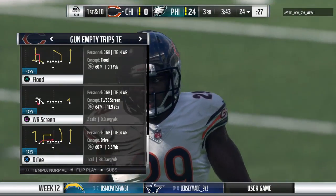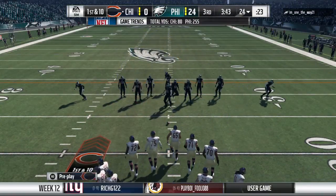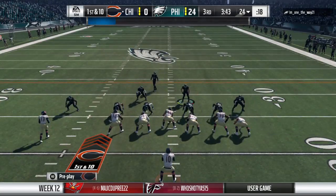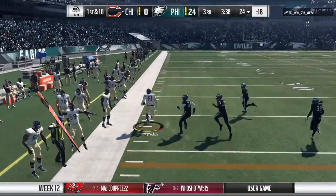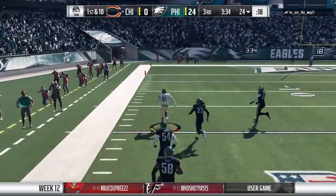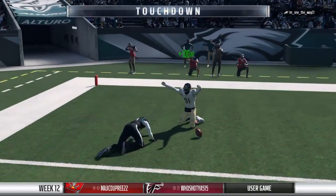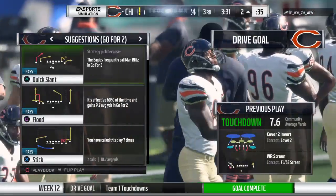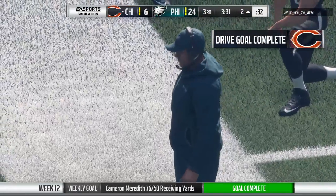And how many times have we sat in meetings with coaches and they use the term complementary football? Offense take care of the defense, defense take care of the offense. That didn't happen on the last possession. This is a chance for them to pick themselves back up and help their team. Yeah, we'll see if they can recoup and recover. And he is in. Touchdown, Chicago. Cameron Meredith, 76 yards. And the Bears get a bit closer.